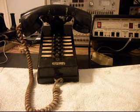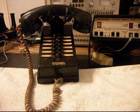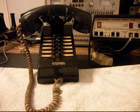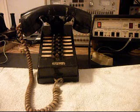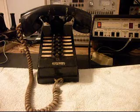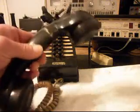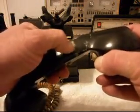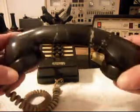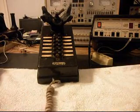So what we're going to go through is the initial checkout here, and we're going to be working on this telephone down the road, but I want to get a video in on it because it's such a unique telephone. Basically it's an intercom, but it's a telephone, same kind of thing. I'll give you a look at the handset. The telephone's in very good condition. What you see here is just some tape on the handset. It's a really cool telephone, and it's going to make for a good piece in a collection.